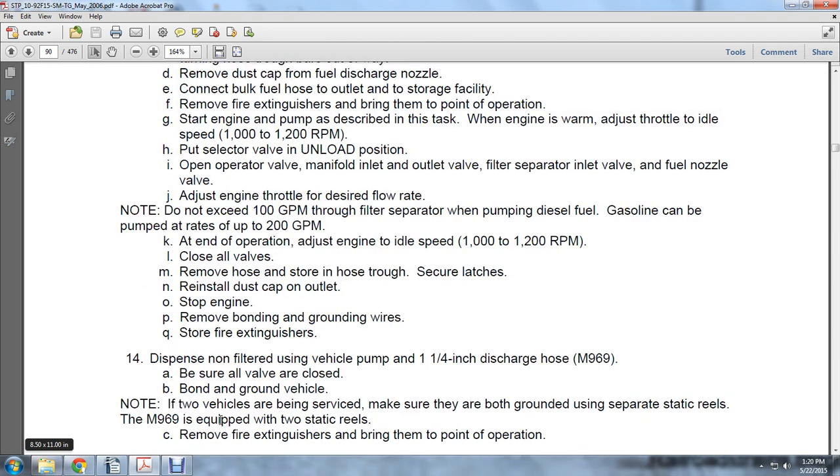Store the fire extinguisher. Dispense non-filtered use of the vehicle pump with the 1.25 inch discharge hose of the M969. Be sure all the valves are closed. Bond and ground the vehicle. If two vehicles are being serviced, make sure that both are grounded using separate static reels. The M969 is equipped with 2 static reels.